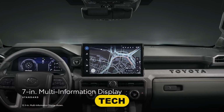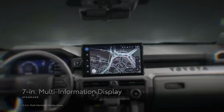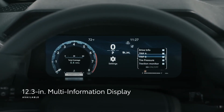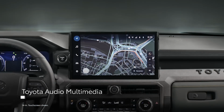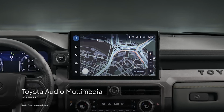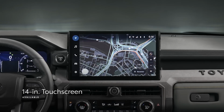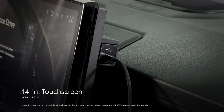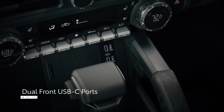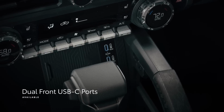Tech. Lower-grade Toyota Tacoma models will have an infotainment screen that measures 8 inches and a 7-inch gauge cluster in 2024. Higher-grade models will have a center touchscreen that measures 14 inches and a 12.3-inch digital gauge display. There is wireless smartphone mirroring available, and there are 3 USB-C ports in the front row with the option of adding additional for passengers in the back.